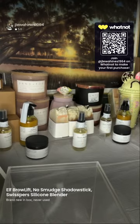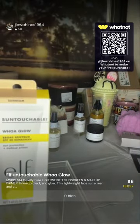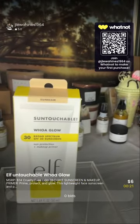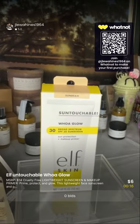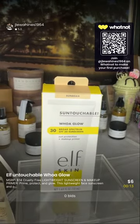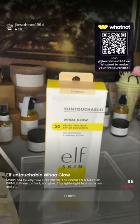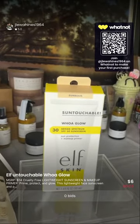Okay, next item up will be this Elf Untouchable Wool Glow with SPF 30. That's that one there. Oops. My thing moved a sec here. Okay. I need to plug in before it dies. Don't mind the moving around, just kind of getting it charged there so it doesn't die out on us.